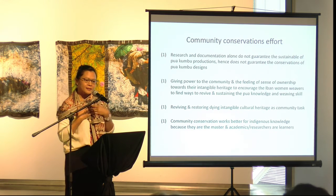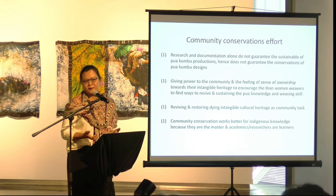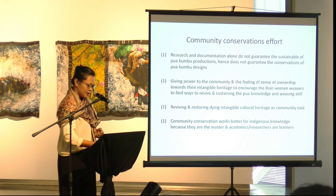I told them, as academics and researchers, I'm a learner, and they are the masters. So by giving this power to these women, it really motivates them to work together with researchers.